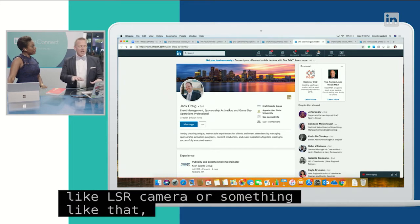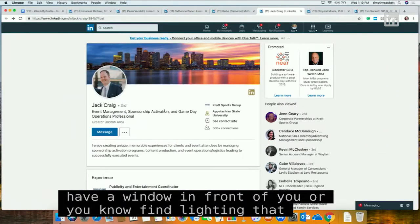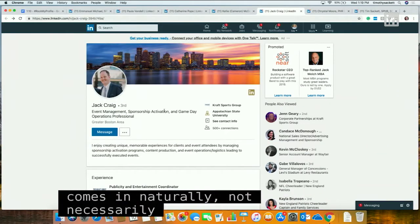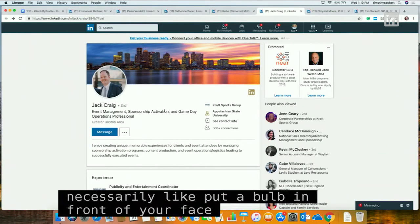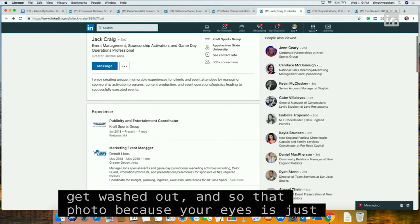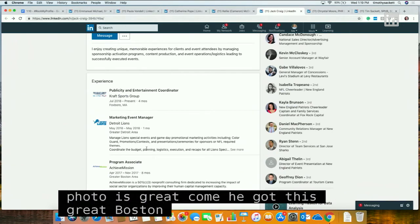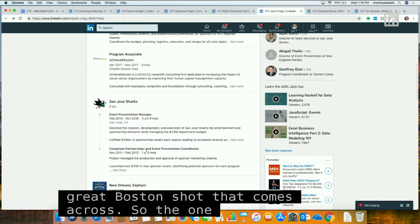So the one thing that I think Jack can really improve on is the headline. Remember, this morning we talked about the 3 things: picture, headline, summary. Those 3 things are going to draw your eye to that profile. And the thing is, he's got great brands that he works for. He works for Kraft Sports, which is like the New England Patriots. He works for the Detroit Lions. He's worked for the San Jose Sharks.